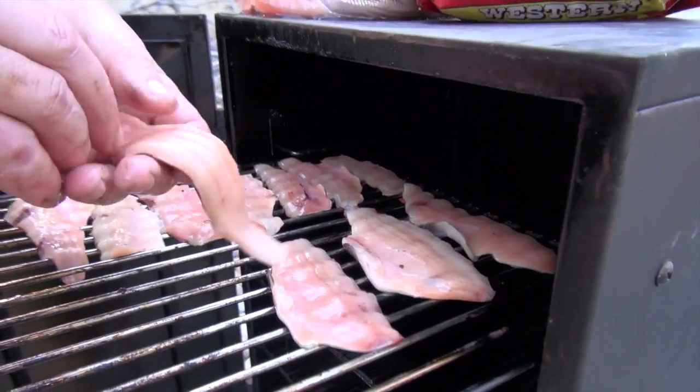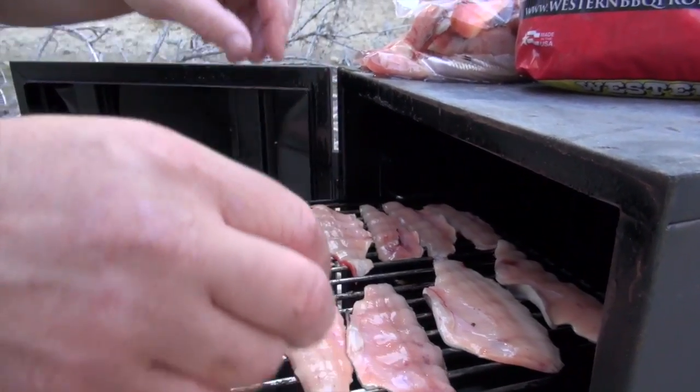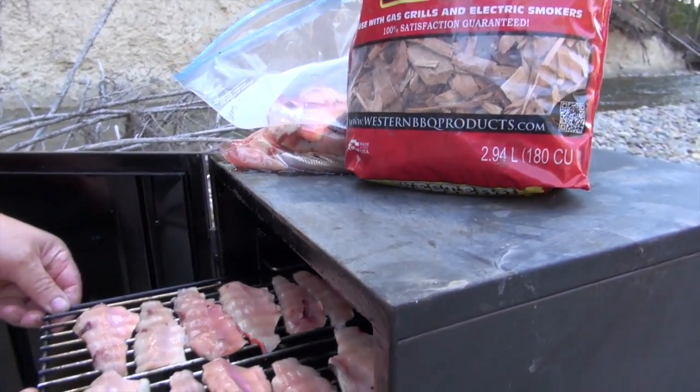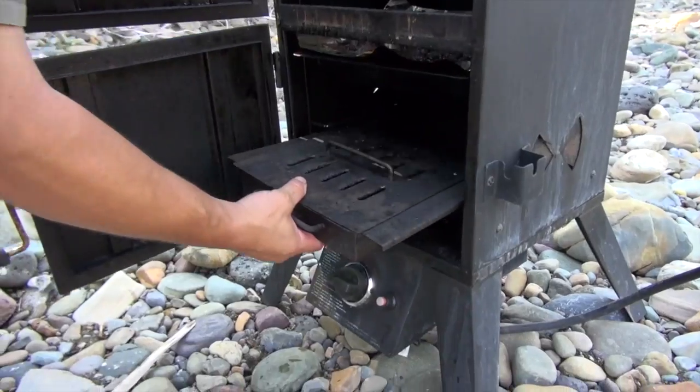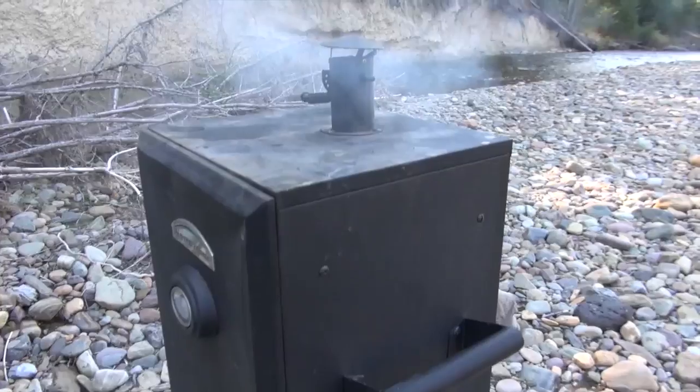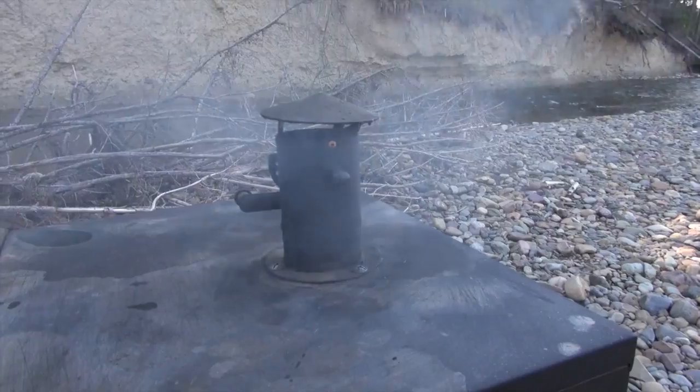Yeah, we're just gonna stack them up in here. It's gonna take us a little bit and then we'll get it fired up. Okay, slide that in there. So I'll just do one load of chips and that's it. And that's all the smoke that you need. And then the rest of the time you're just gonna use the heat from the smoker.